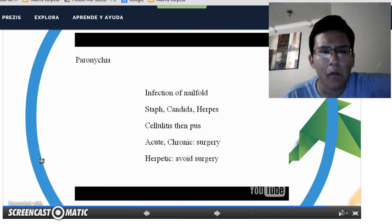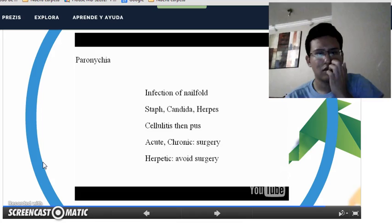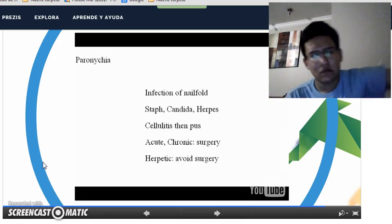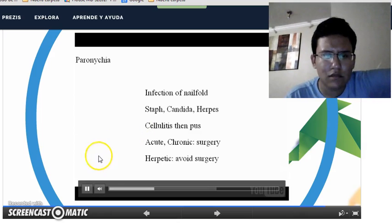Paronychia is an infection of the nail fold, usually caused by Staphylococcus, especially in the acute setting, or Candida albicans in the chronic setting. It may be caused by herpes simplex, which is called whitlow. It presents with cellulitis, which is inflammation of the subcutaneous tissue, then pus around the nail fold, which may look like vesicles or bullae with crusting in the case of herpetic whitlow.